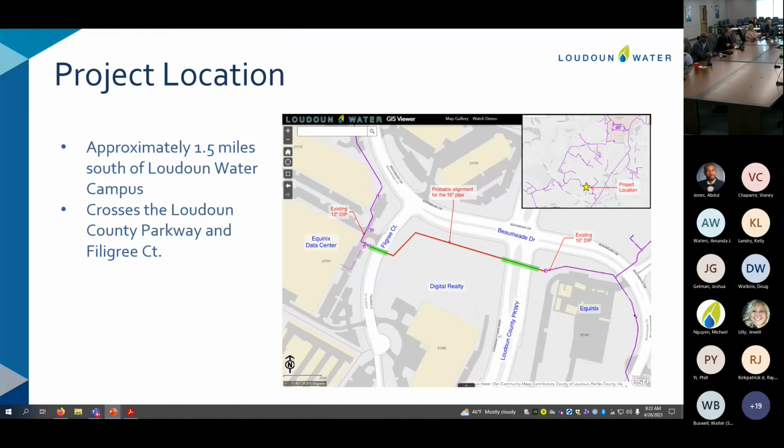So the project is located fairly close from where we are right now, about 1.5 miles south of the Loudoun Water Campus. The smaller insert shows where the project location is in relation to Loudoun Water Campus. If we zoom in closer to the project location, you'll note that this is an Equinix property and this is an Equinix property. So we're connecting a pipe from this 12-inch to this 16-inch and going across the Loudoun County Parkway, Digital Realty property, and crossing another road, Filigree Court.